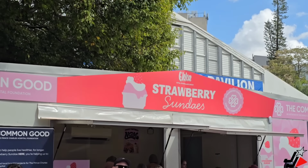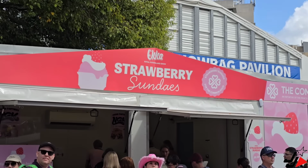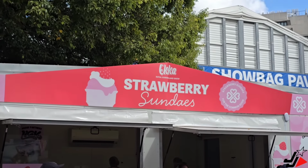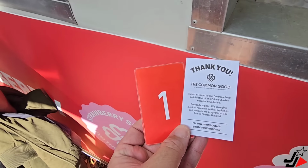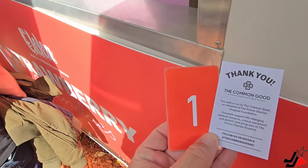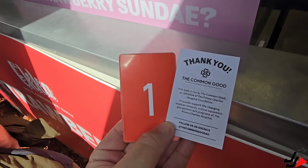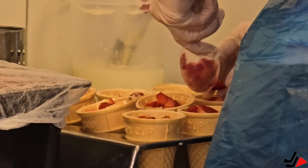All right, there it is. That's the iconic strawberry sundae that you get here at the Ekka. We probably will have to get one just to show you what the fuss is all about. Now the Ekka strawberry sundae is $6.50, but it's worth every bit of the price. All right, so I've just paid my $6.50, and depending on how many you buy, you get a number of how many ice creams you've bought for yourself, and then you pick it up at the next window.